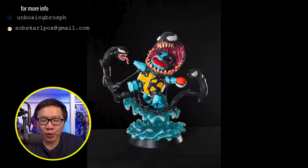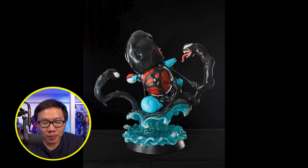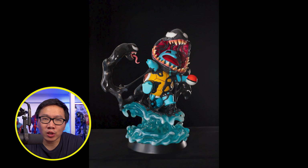Next, we have something different, and we have this Venomized Squirtle. Always love Pokemons. This one is really cute, even if it's Venomized. Not really sure if this is part of a line, but I'm guessing that it is.